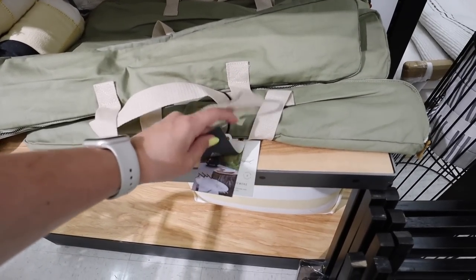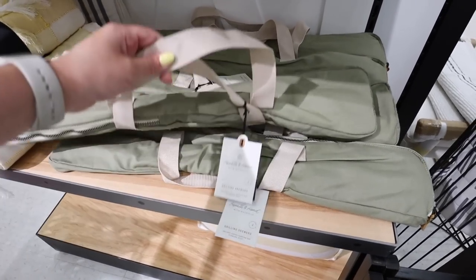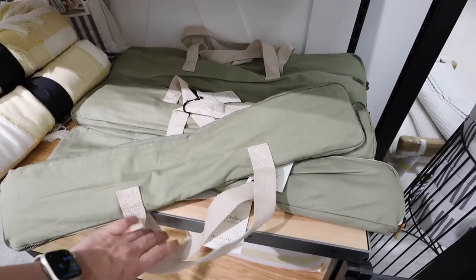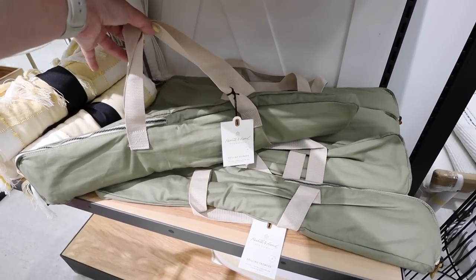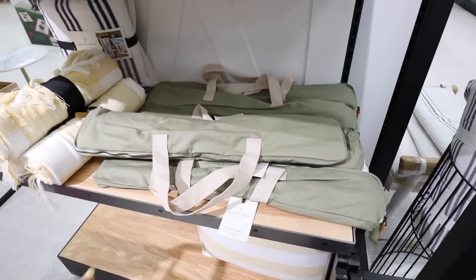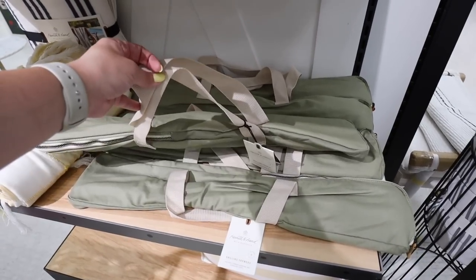You do get four of these in each pack. Perfect for s'mores, just like a must-have summer item. And they come in this really pretty sage green carrying pack. You do get all four for $24.99. I think these are so worth that they brought these back every single year a little bit different, and this year's is definitely my favorite.